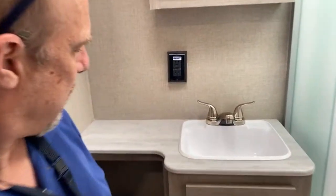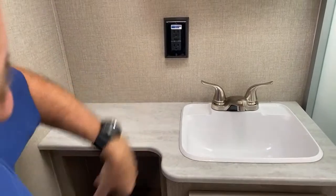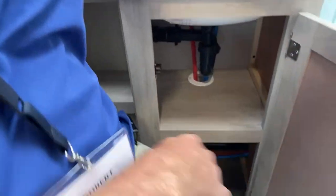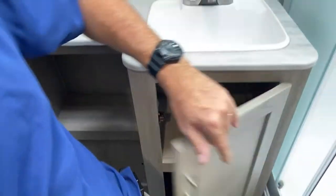Right next to me, you got your vanity with some extra countertop space and storage underneath, which I absolutely love, okay? You do have some storage down here as well, 2 shelves, okay? And then above, you got your medicine cabinet, a couple shelves in there as well. And then from, again, the tall person standpoint, as you can see, I can see my entire head, which is great, okay?